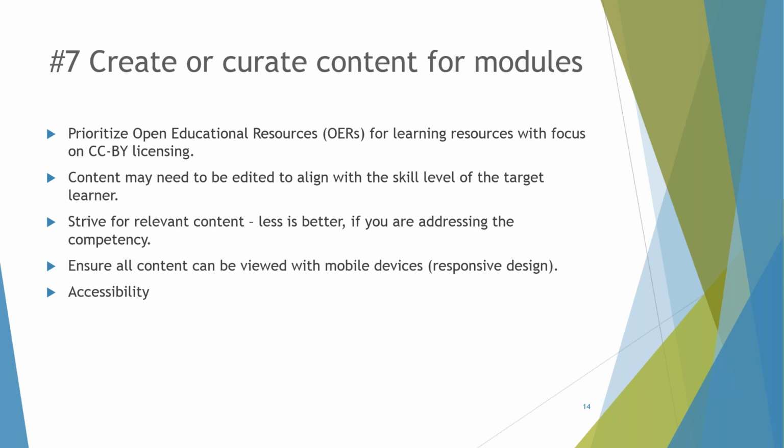You really need to strive for the relevant content. Less is better if it addresses the competency. I mentioned the responsive design and accessibility. So all those considerations need to be added to the creating the content process.